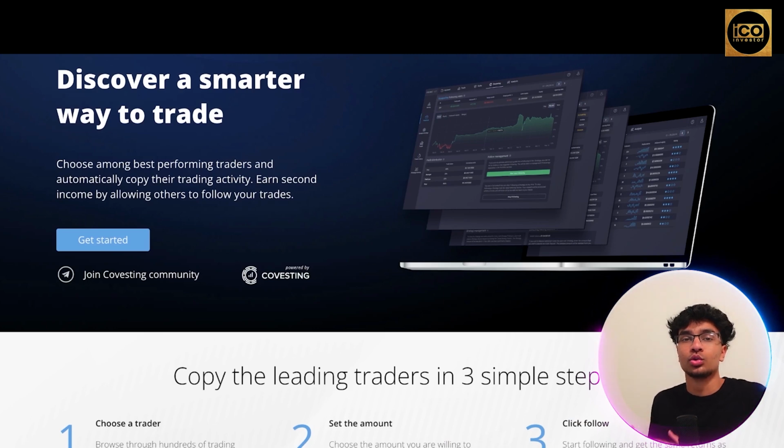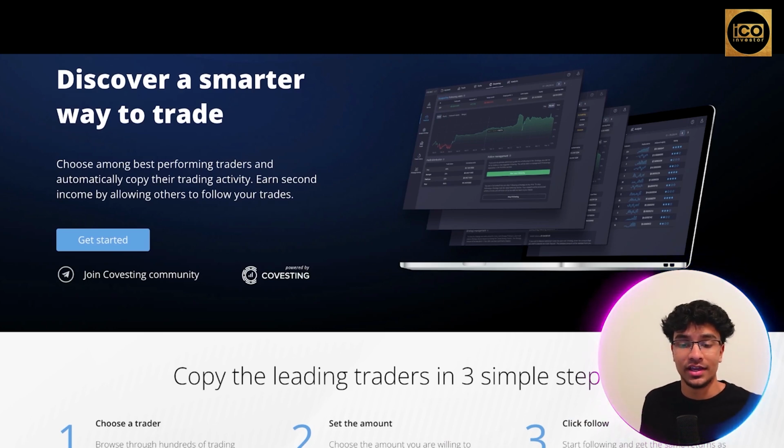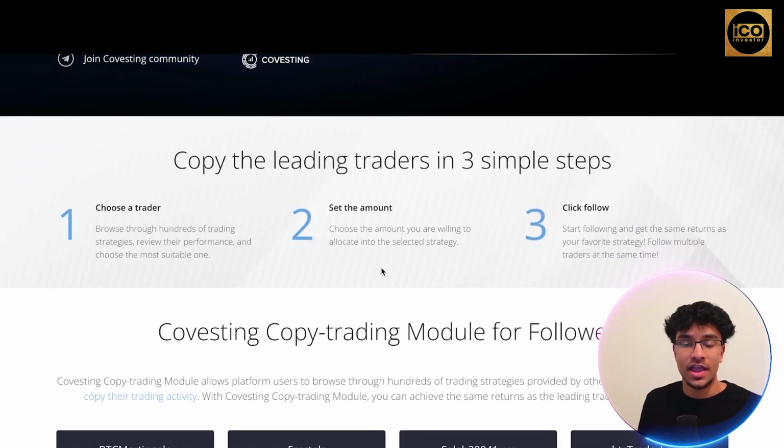For their follower strategy in terms of copy trading, they have a ton of details and information over here. As you can see, copy the leading traders in 3 simple steps. Step number 1, you choose a trader. You can browse through the hundreds of different trading strategies they have, review their performance, and then choose the most suitable one for you.